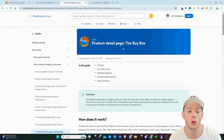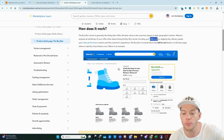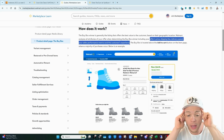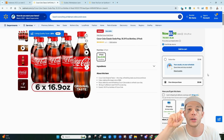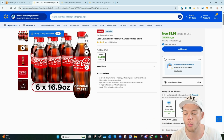Now there is a tutorial on Walmart on how the buy box works, right? It's your offer price, shipping fee, delivery speed, and your seller performance metrics. But Walmart's slogan is Save money, live better. AKA, it's usually the lowest, right? So it depends on your shipping speed. It's mainly shipping speed and price, but number one is going to be price, similar to Amazon. So if we do Walmart and we undercut them and we do $3.97, we're probably going to win the buy box within an hour. It does take an hour after you change it.